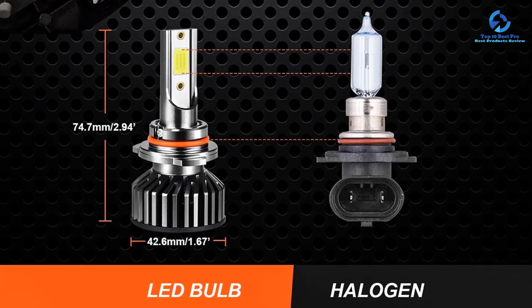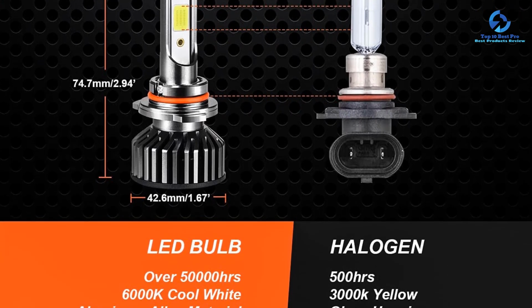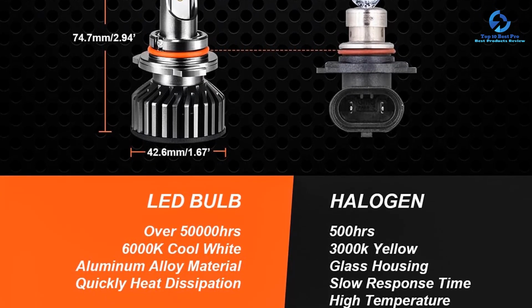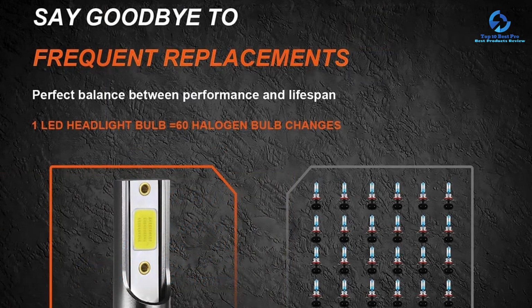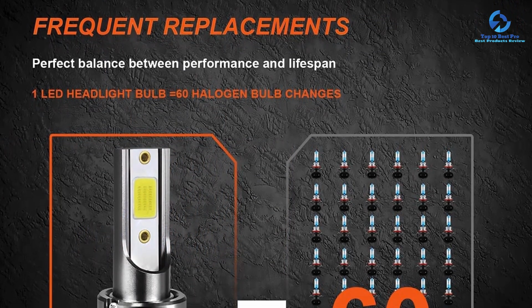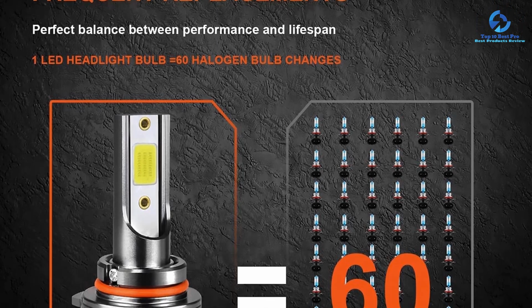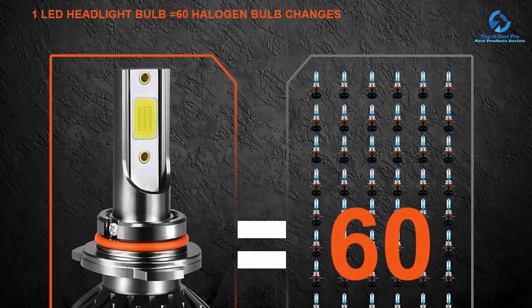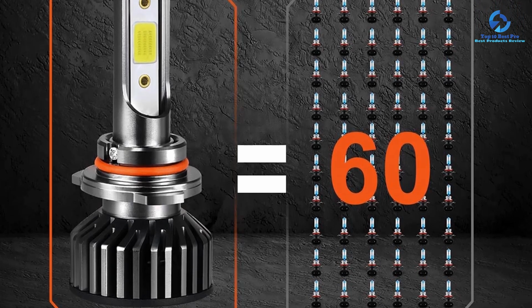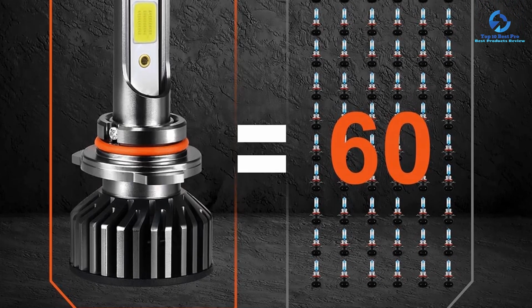The bulbs are equipped with an aluminum heatsink and a 12,000 RPM turbo cooling fan, ensuring over 50,000 hours of continuous light and effective heat dissipation. They are also IP68 waterproof, making them suitable for extreme weather conditions. With an easy plug-and-play installation, these bulbs are designed for quick and hassle-free setup, with no additional wiring or components required.